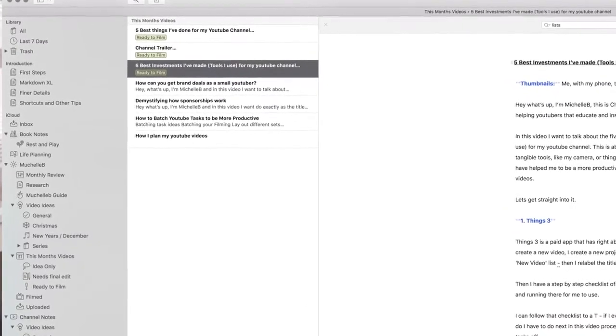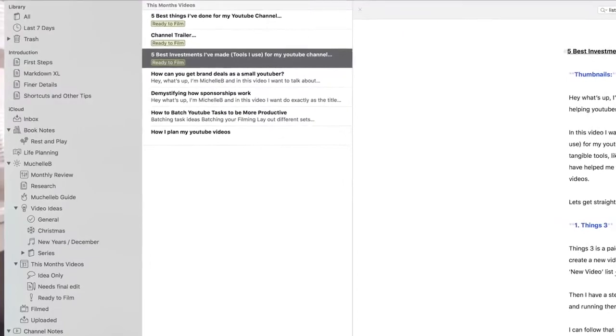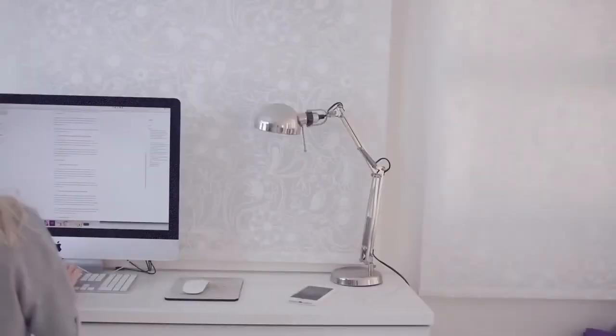I actually used to use Evernote, but I found Evernote was too cluttered, it just had almost too many things that it did, and I felt like it was unusable. So I transitioned to Ulysses, which is far more minimalistic, and it's just far easier to use for me. It works in my mind the way it's organized. It's made the whole video planning process a lot easier because everything is so organized, and I feel so much more on top of it because of this program.